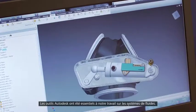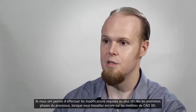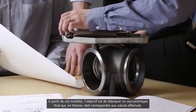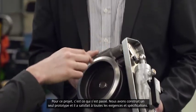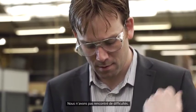The Autodesk tools were integral to the work that we did to try and understand the fluid system, to make as many changes as we can at an early stage when we're only looking at 3D CAD models, and then when we produce a single final prototype, it should in theory match the calculations that were done. And in this instance we did produce a single prototype design and it met all of the requirements and the specification, so we had absolutely no issues with it.